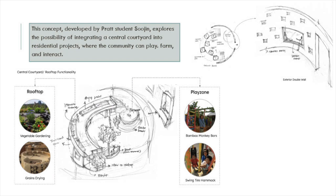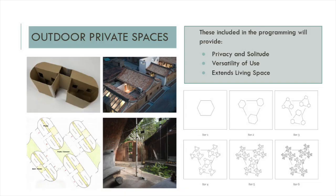This concept is developed by Sujing, a Pratt student, and it is exploring the idea of replicating a school courtyard into a residential complex. This allows residents of different age and profession to play, farm, create and interact, really adding value to community living. I will be touching upon the topic of outdoor private spaces.